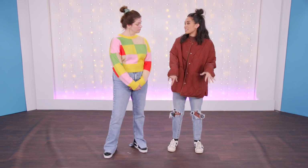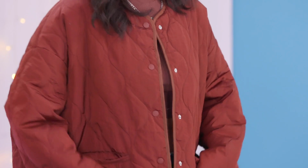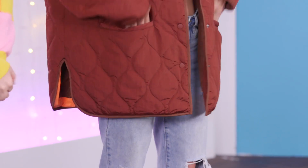Okay, so I have thoughts here. This jacket is great. I honestly do love it. I've worn it a bunch. The only thing I can say about this jacket is it's not as warm as it appears. Because it's quilted, it kind of gives this idea of being really super cozy. But it's actually a very thin jacket, and I think that $35.99 is a great price for a Zara jacket.